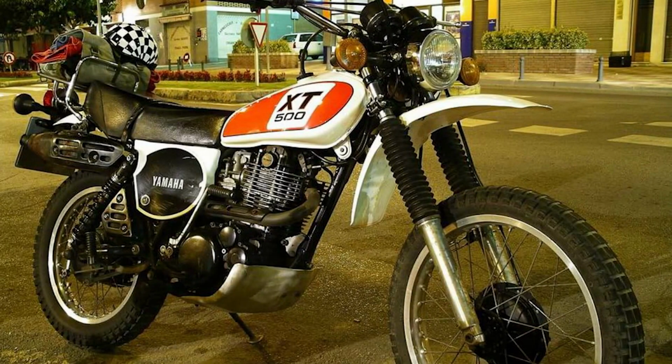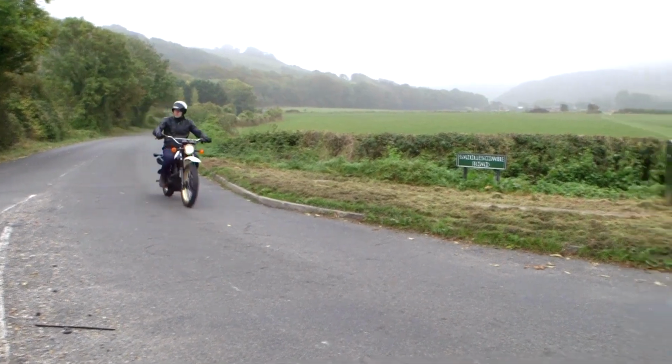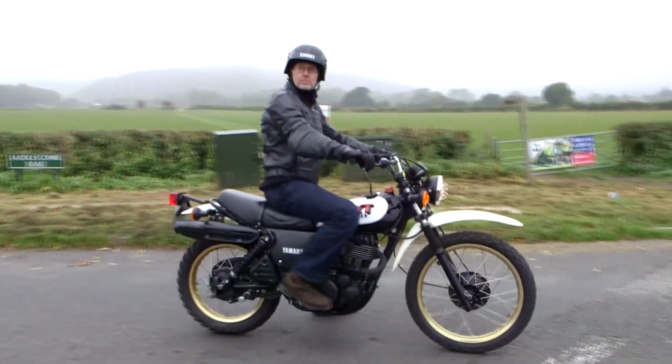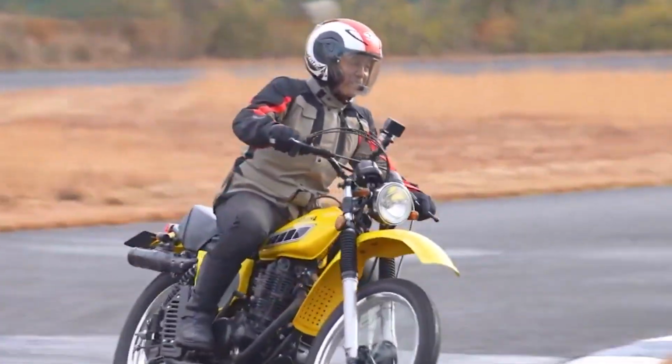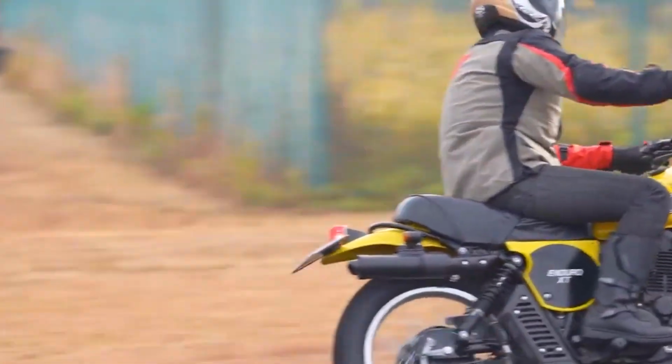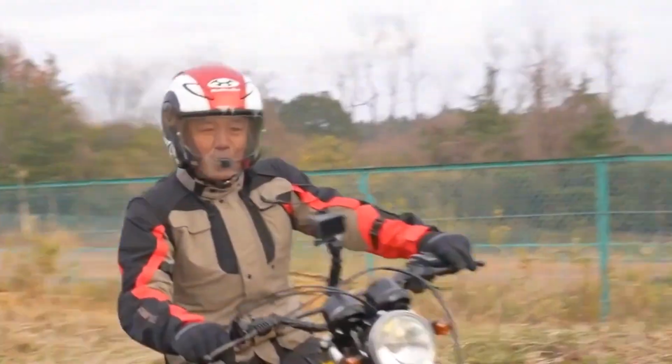The XT500's desert racing heritage means it's overbuilt in key areas. A strong crankshaft, wide ratio gearbox, and air filtration designed for dusty environments. These features made it a favorite not just for rally racing, but also for farmers, explorers, and overland travelers in Africa, Australia, and the American West.